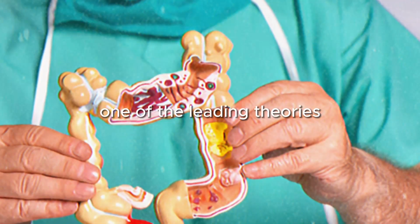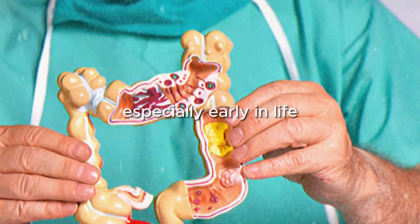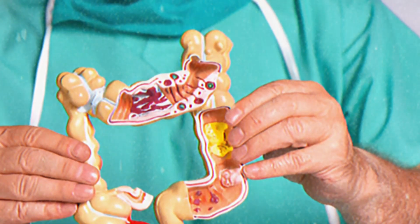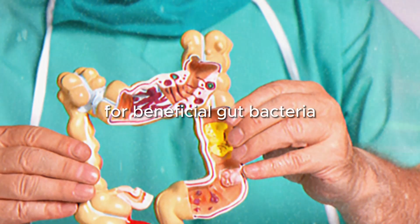One of the leading theories today is that the appendix might play a role in our immune system, especially early in life. Remember how we talked about your immune system being your body's defense force? Well, some scientists believe the appendix could act as a safe house for beneficial gut bacteria.